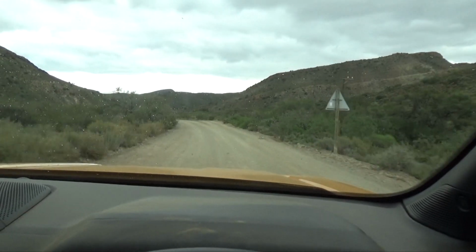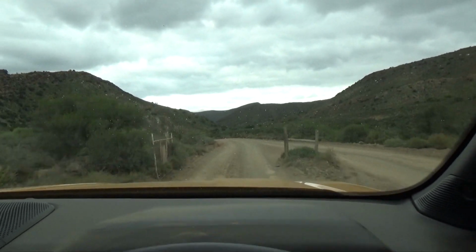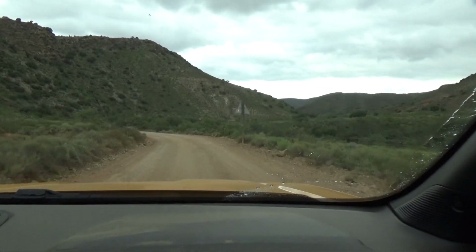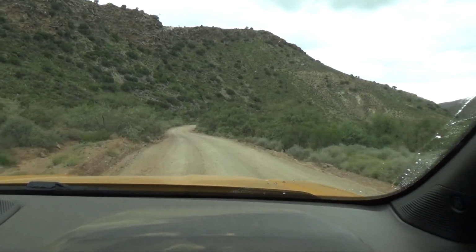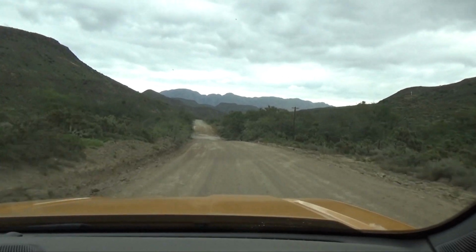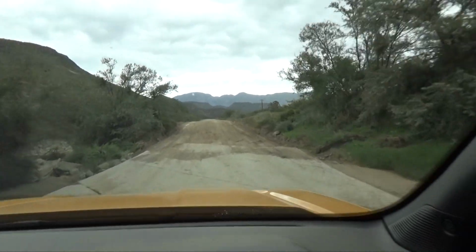This is by the game parks, by Quella. Beautiful Montague. Just about to rain. Looks like I could do with a bit of rain. Proper. Solid gold player. Beautiful mountain range, yeah. This has got to be one of the most gorgeous drives in South Africa.